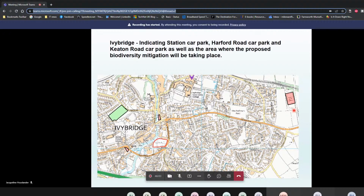Right. Councillor Pringle. Yeah, can you hear me? Yeah, actually, Councillor Thomas has stolen my thunder a bit because I was going to talk about the car parks.